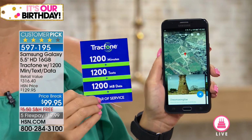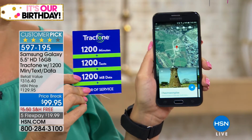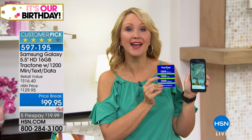For light to medium users out there, this is gonna be perfect. So 1,200 minutes, 1,200 text messages, 1,200 megabytes of data. By the way, you just showed it. $100 value just on the airtime alone. So think about this. If you talk about 100 minutes a month, you text about 100 times a month, and then you use Wi-Fi, like when you're at work or at home or in the coffee shop, this could last an entire year and you're not leasing this phone.